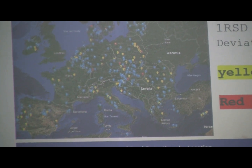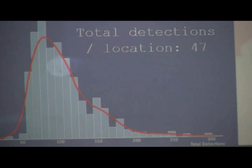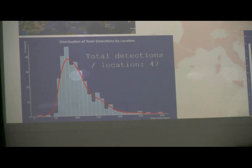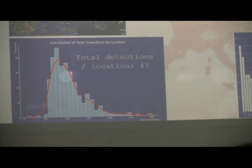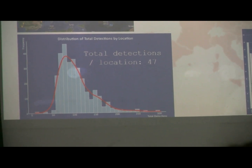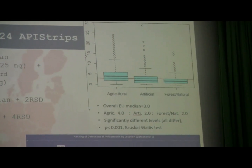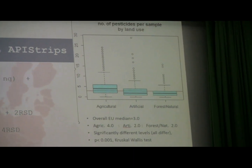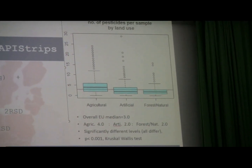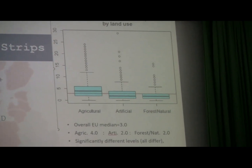There below we have the average number of pesticides that we have. So we have on average 47 pesticides as a medium per apiary. So that is a lot. On the right hand, you have this box whisker graph, which shows you what's the average of pesticides that you find in the 2 weeks sampling based on the land use. And we do have about 4 in the agriculture areas and 2 in the cities and in nature.